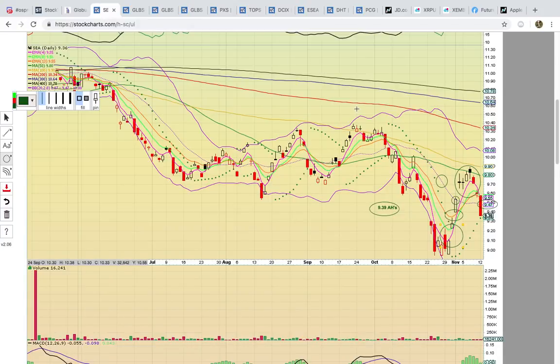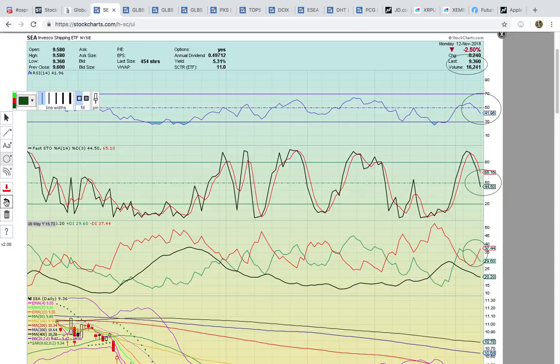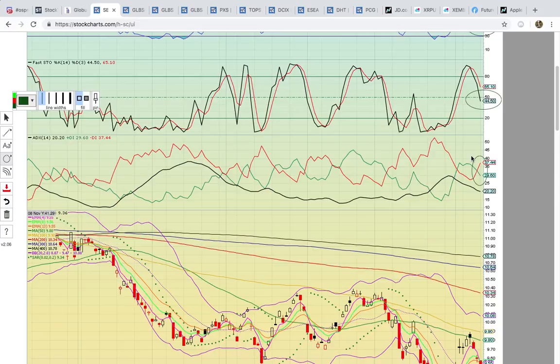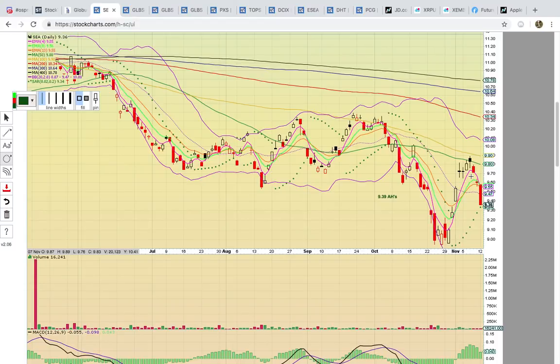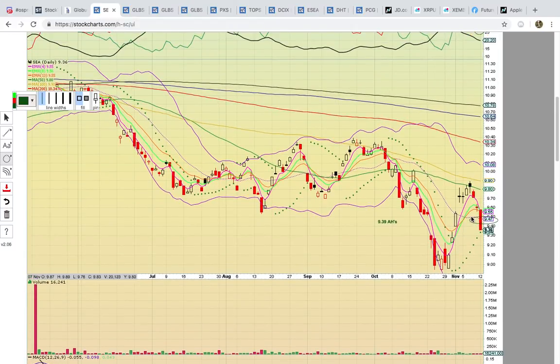If you take a look here at ESEA, this is the marine transportation shipping sector ETF, and as you can see here, it has been cooling down. It's below 50 on RSI and Stochastics, and there was a bearish crossover here on ADX with the red line crossing over the green line. In after hours trading, it is at 9.39, but it did close today below that middle Bollinger Band, the dotted purple line at 9.47. If that level remains resistance, a new downtrend could begin.